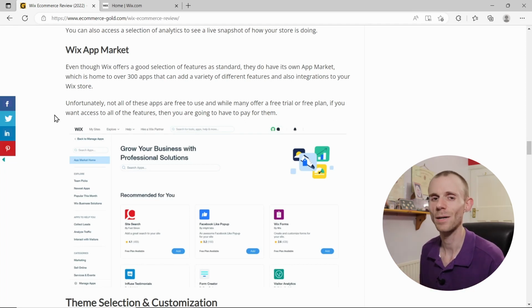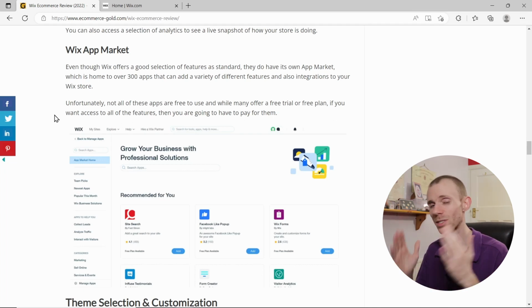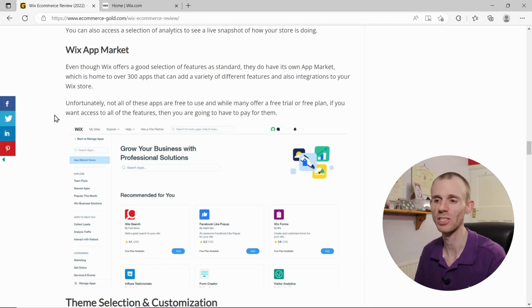But not all of these apps are free to use. Some of these are paid options. They may offer a free plan or a free trial, but to get access to all the features, you are going to have to go onto a paid plan, which is going to be charged on top of your Wix subscription fee. So when it comes to features, when it comes to the price of the platform, there's really not much to complain about. It's a good selection, and as I say, they're constantly looking to add new features.